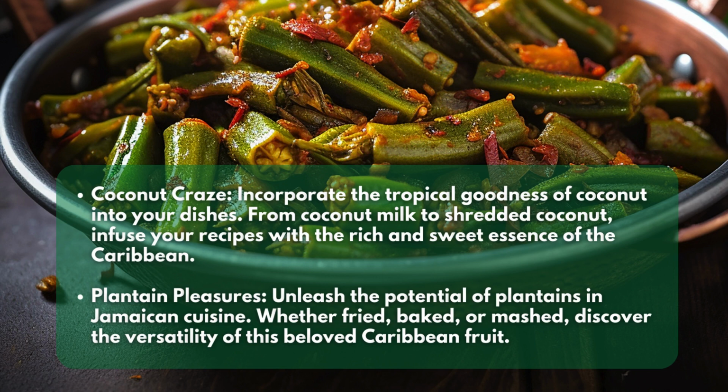Plantain pleasures: unleash the potential of plantains in Jamaican cuisine. Whether fried, baked, or mashed, discover the versatility of this beloved Caribbean fruit.